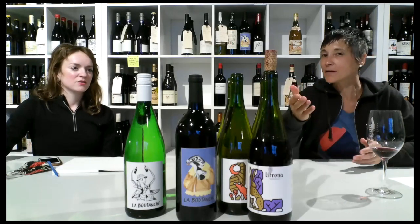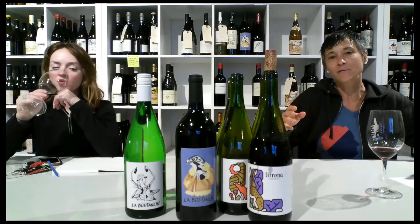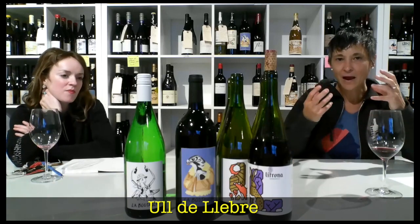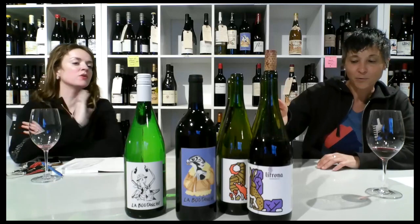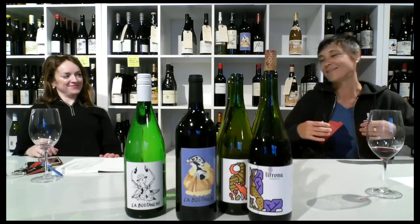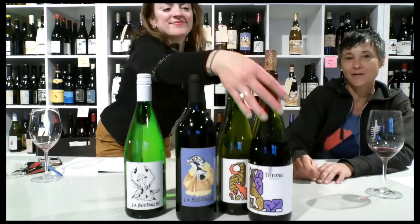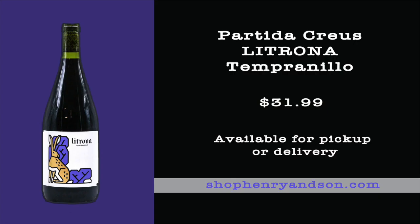And you may think Tempranillo, that's all over Spain. Yep, it is, but here they call it Ull de Lebre, and it does have a bit of a different vibe because it is so coastal. Partida Creus, they're on the Baix Penedès, so they're in the lower part of Penedès, very close to the ocean, and the wines have a little bit of salinity on the finish.